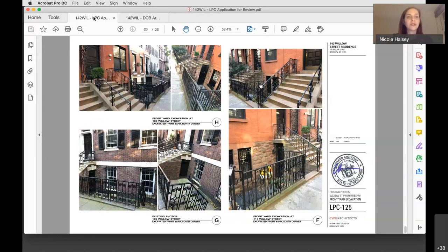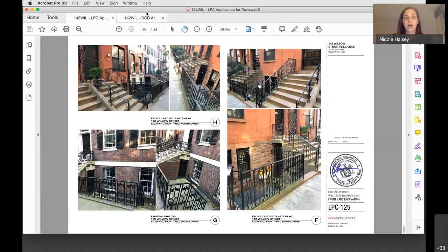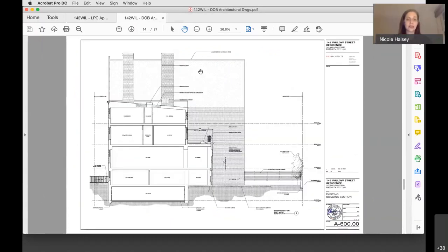This pretty much concludes the presentation that we have prepared to pass along to LPC. I can also walk you through more detailed building sections if needed.